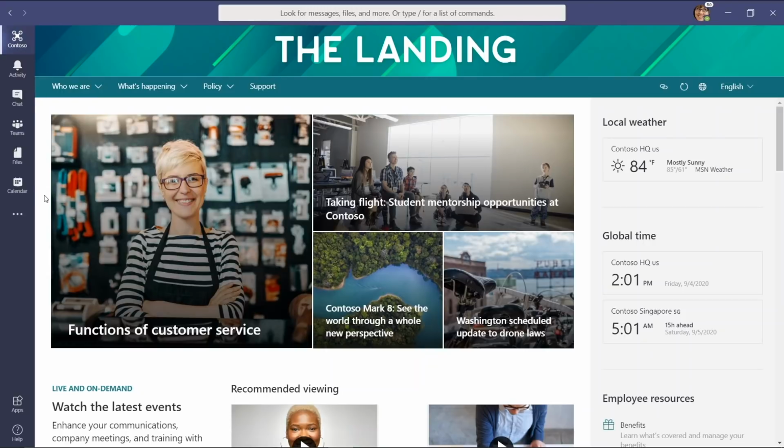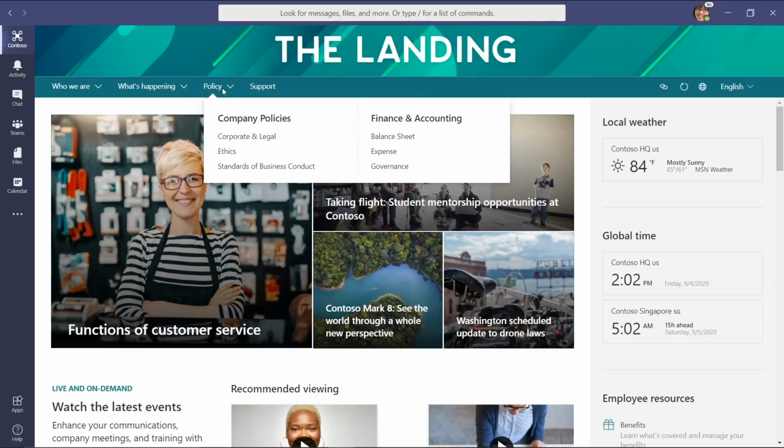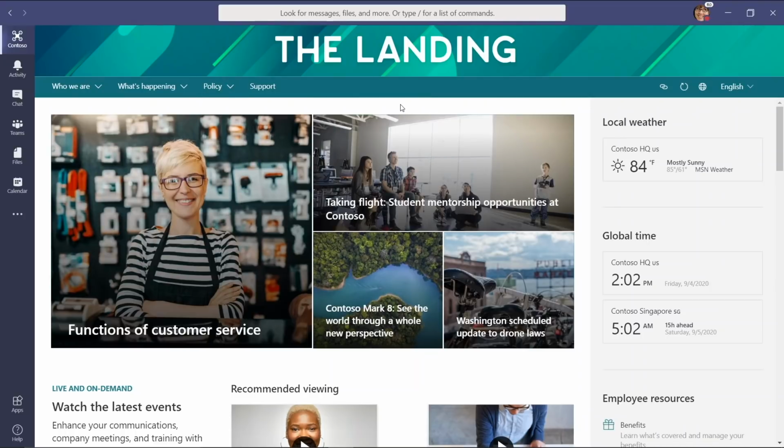Like most organizations, Contoso's portal, the landing, offers me a quick snapshot of my company news and provides a complete set of wayfinding capabilities via the hub navigation and the mega menus. We have also embedded some special actions to help users when they are accessing their portal in Teams. So I can refresh this page, open it in the browser, or grab a link to it if I want to share it with others.